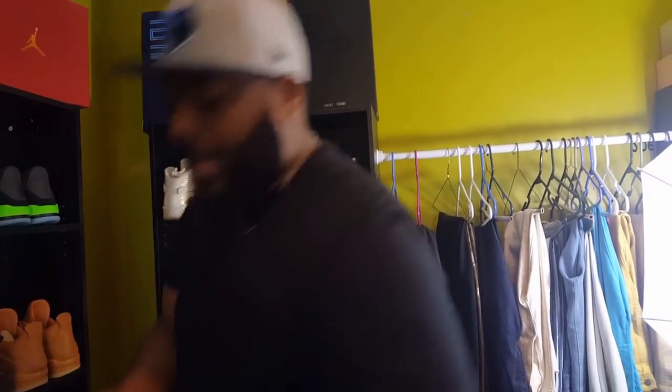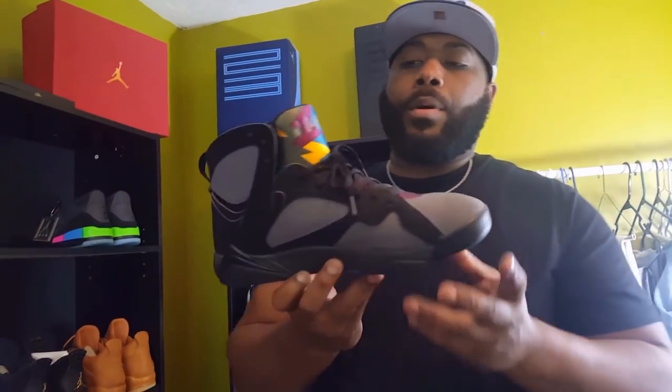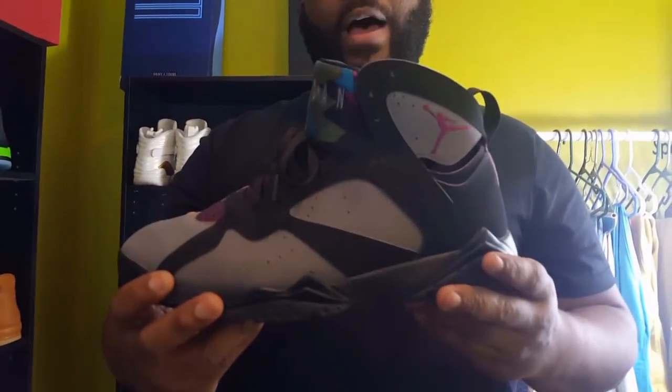Another 7. The last 7, I believe. Yeah. I got the two dopest and two classic colorways of a 7, in my opinion. The Bordeaux 7. I rock these, man. You see the creases in there. I rock these. Love the colorway. These are fire, man. Dope colorway. Love the designs on the tongue, what the 7s are known for.